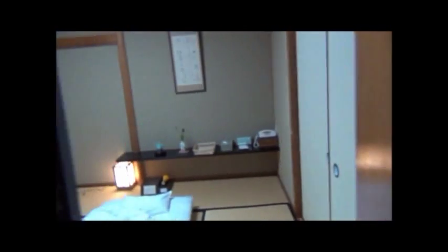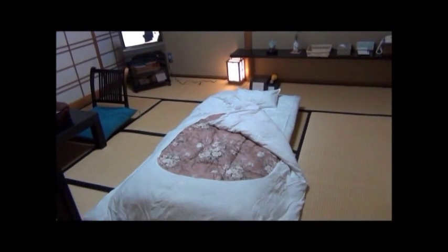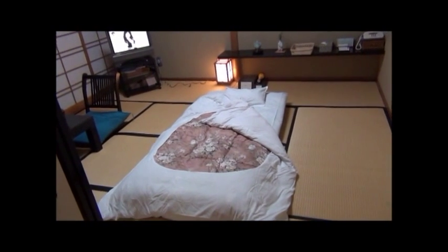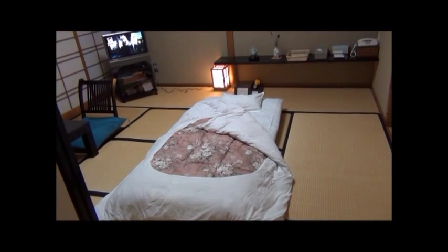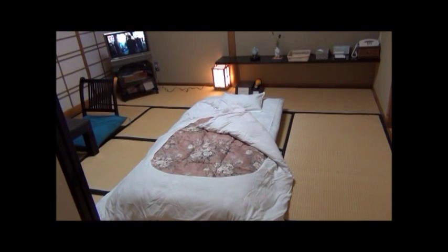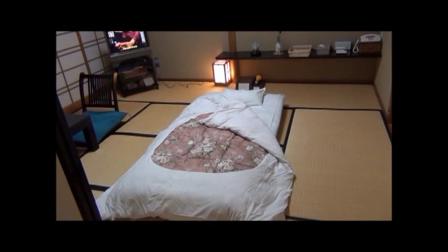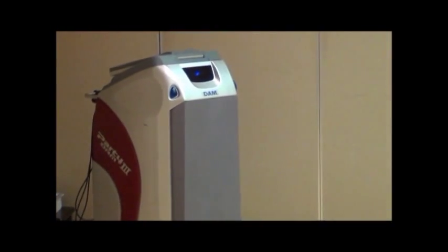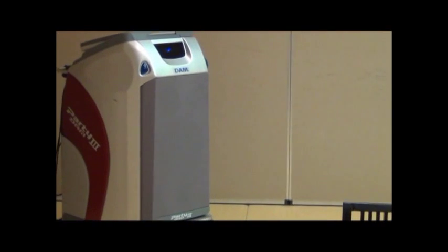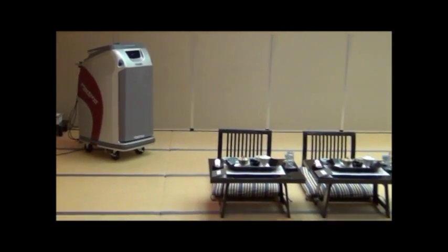When you open it, this is a bedding done by hotel staff. This is the place you sleep. The bed is called futon in Japanese. You sleep on tatami floor like this. This is a karaoke machine, place for dinner.